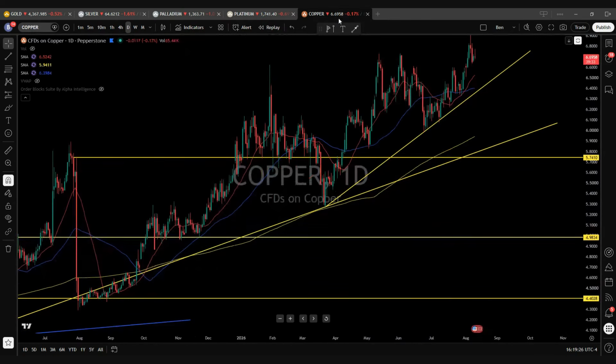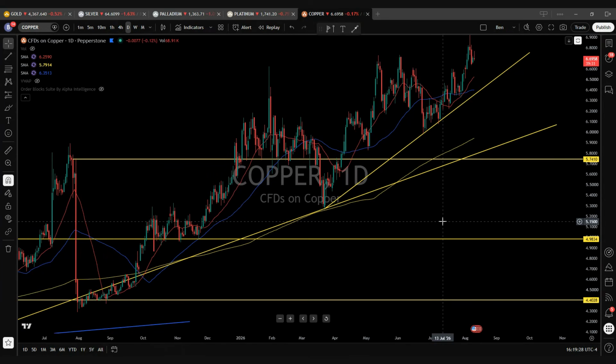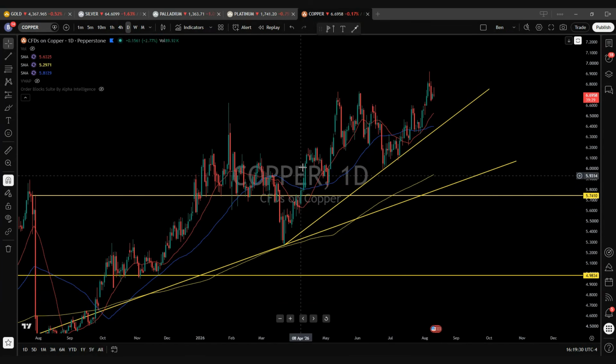And last but not least is copper. Here was this head and shoulders pattern. Shoulder, head, shoulder. But watch what happened. Pivot low here, secondary hit, third hit. We never broke the expected neckline of this. Stayed on top of support.